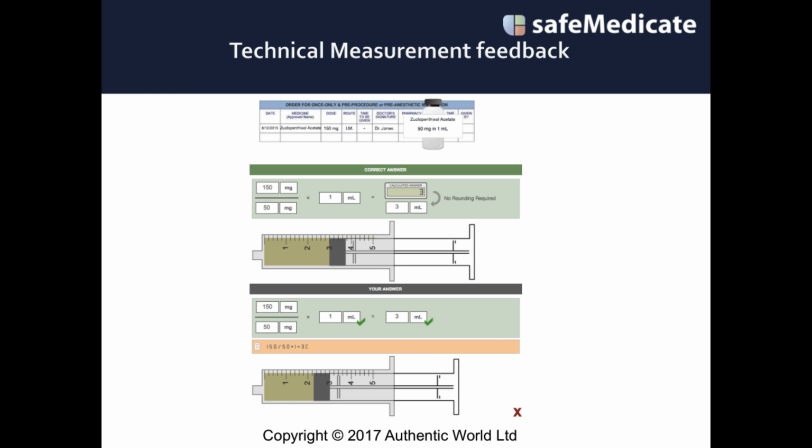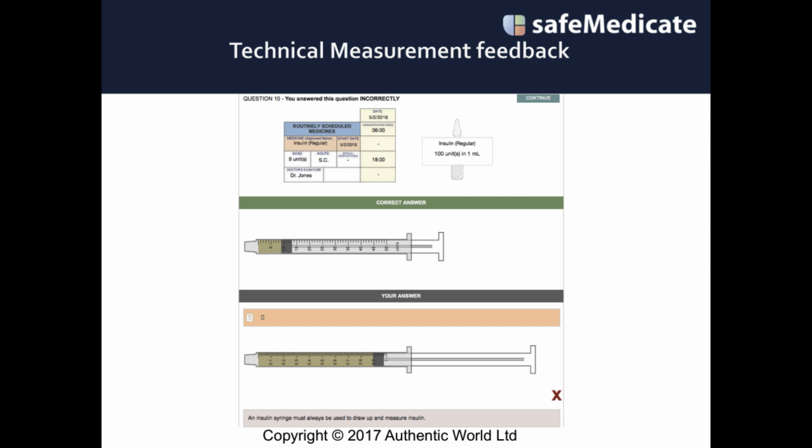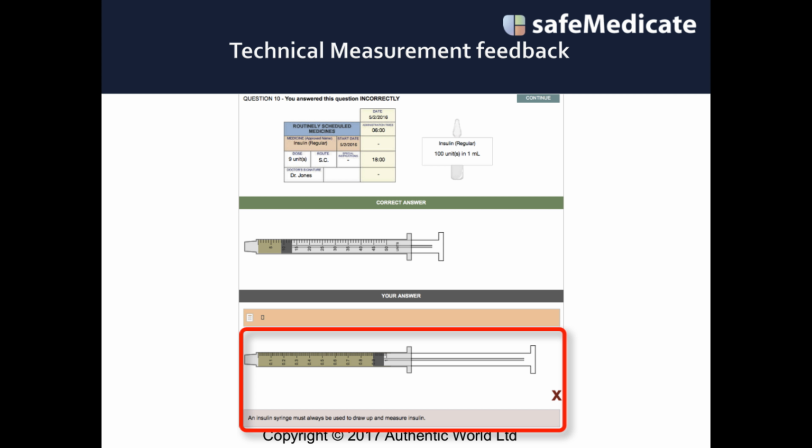This slide illustrates the diagnosis of a primary technical measurement error, where the student has misunderstood the design of the volumetric syringe and incorrectly measured the 3 ml dose volume using the trailing edge of the syringe plunger. And finally, this slide illustrates the diagnosis of a primary technical measurement error caused by the conceptual misunderstanding of the design of volumetric and insulin unit syringes. Here the user has incorrectly selected a volumetric syringe to measure and administer insulin, resulting in a 10-fold error.